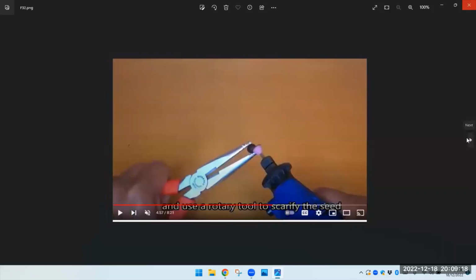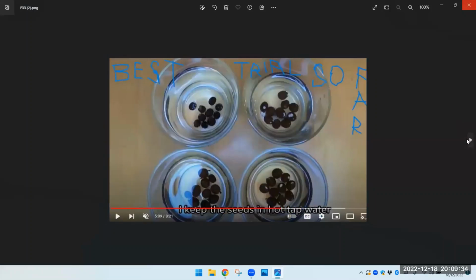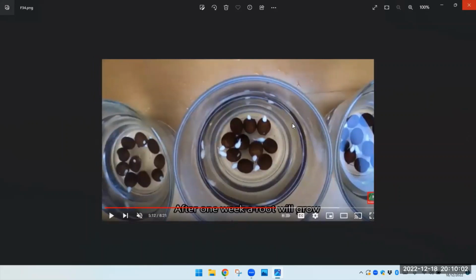Since they can't produce seeds, you now use a rotary tool just to scarify the seed. I suppose it just does that bit until you can see the white, it don't go straight across. Well, he's trial and error, isn't it? And this is his best trial so far. So this is his up-to-date trial now. This is what he uses now. Once he's scarred them, he then keeps the seeds in hot tap water, not boiling water out of the kettle, but hot tap water. And after 1 week, the root will grow.